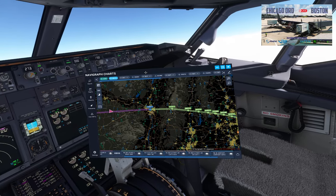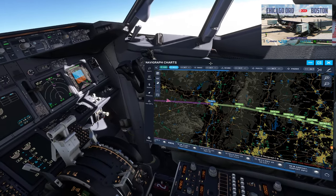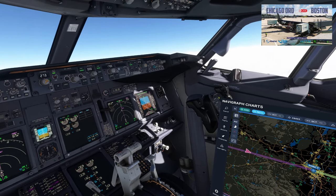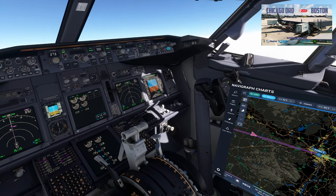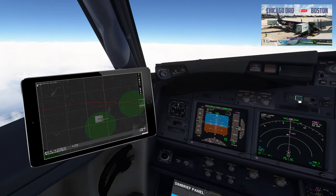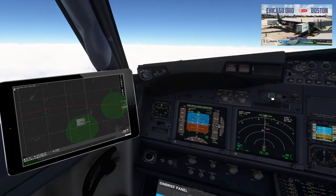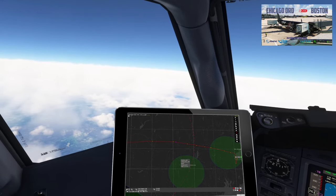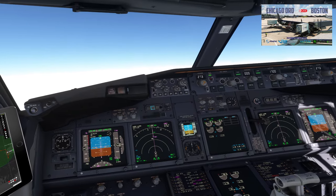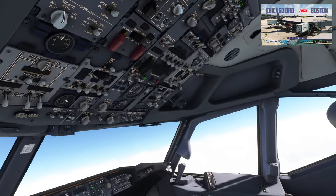We are set. Let's get this back out of the way. There we go. And we can set you up for... There we go. Delta 140, climb, maintain flight level 330. Climb and maintain flight level 330, Delta 140. Well, looks like we are good to go.